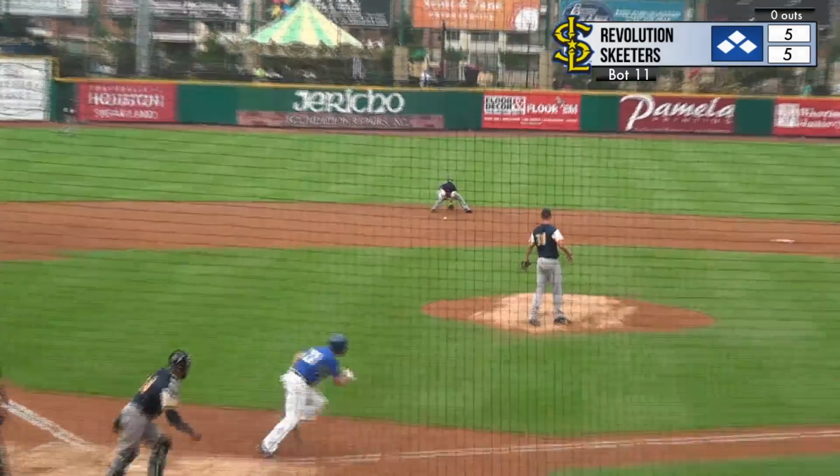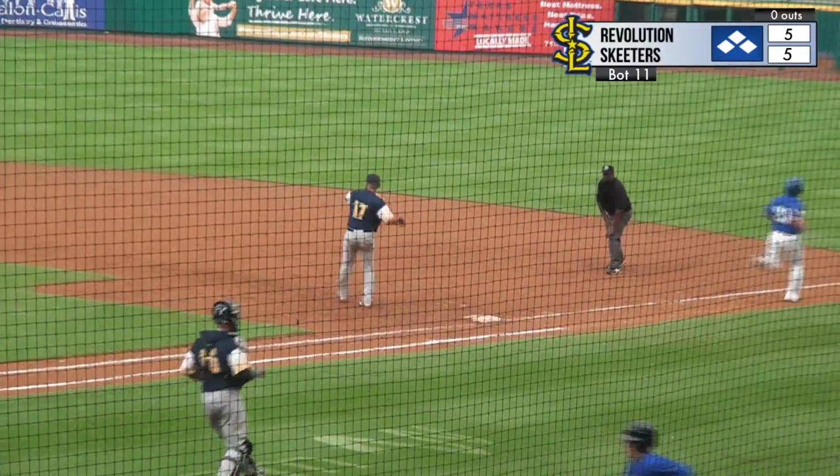This one is grounded towards short. Trienfeld has it. The shortstop will throw out Piles.